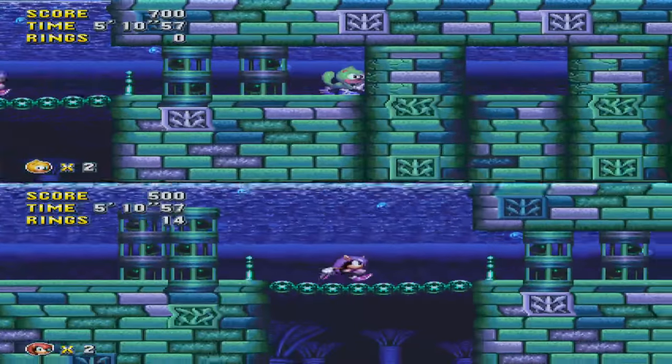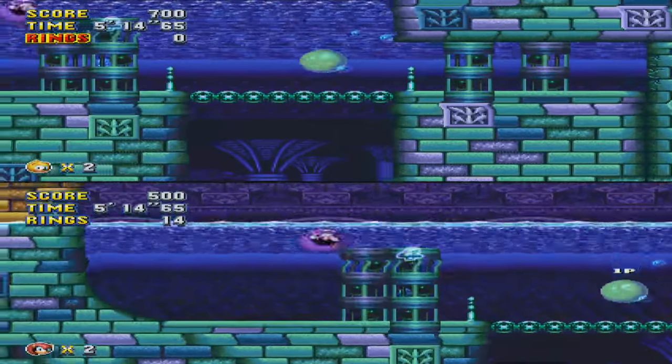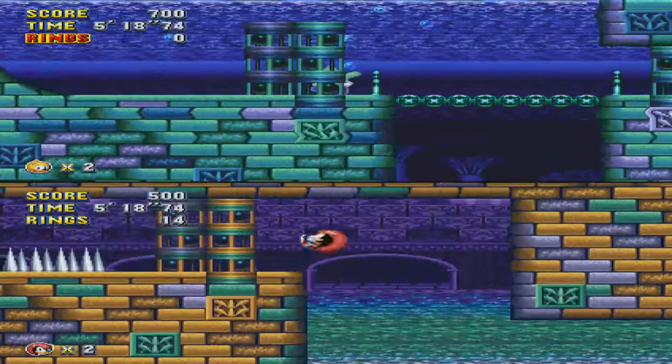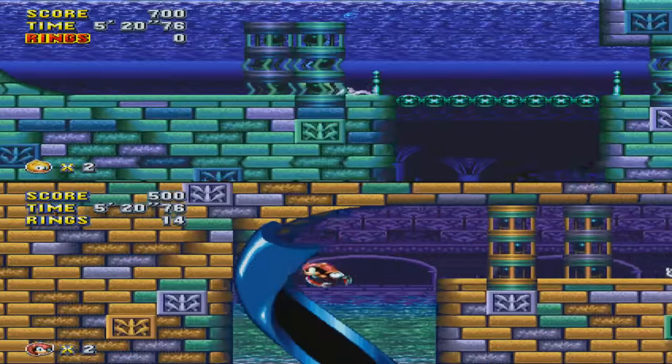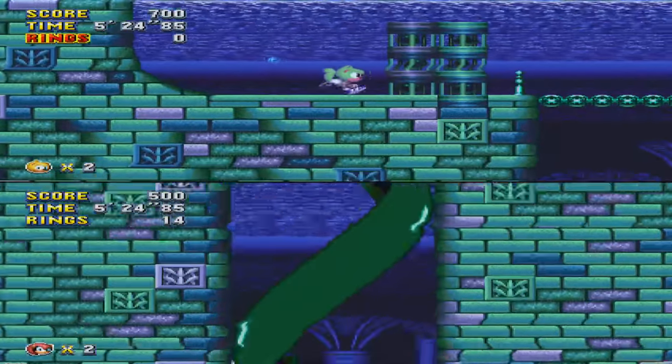What the hell do I do here? Oh, yeah, there's you. I got stuck here. This is where I got stuck. Okay. So what do we do? Okay, competitive has just become co-op. Because look, if we go this way, you have no choice but to go this way, which takes you back to that.